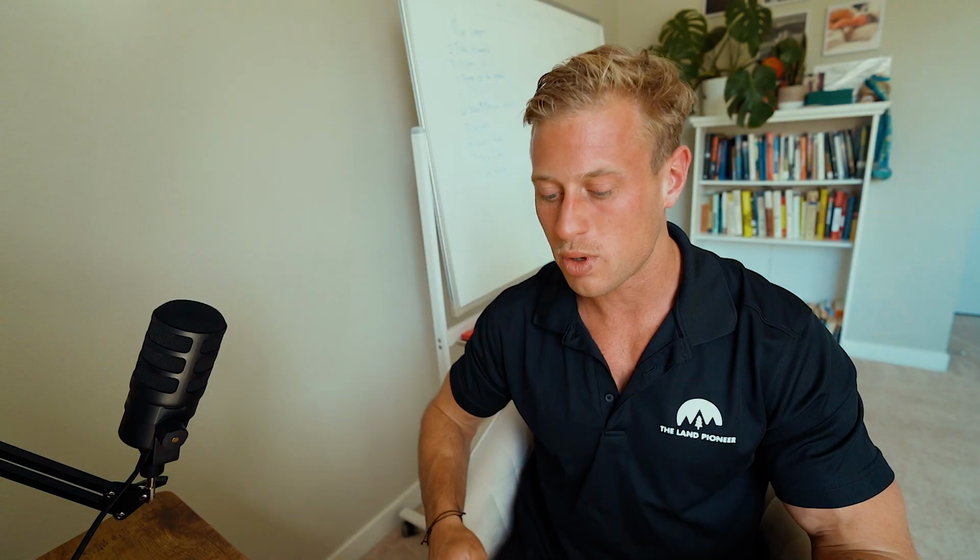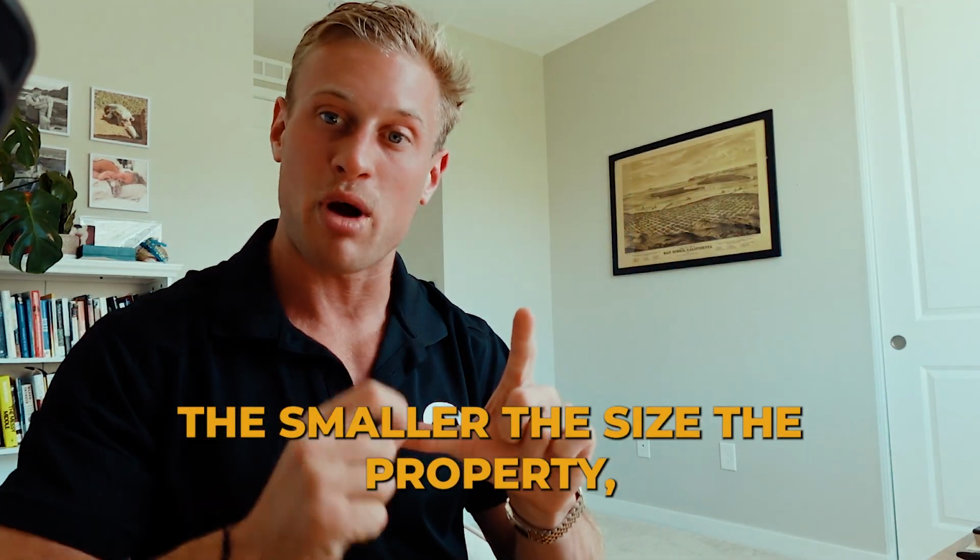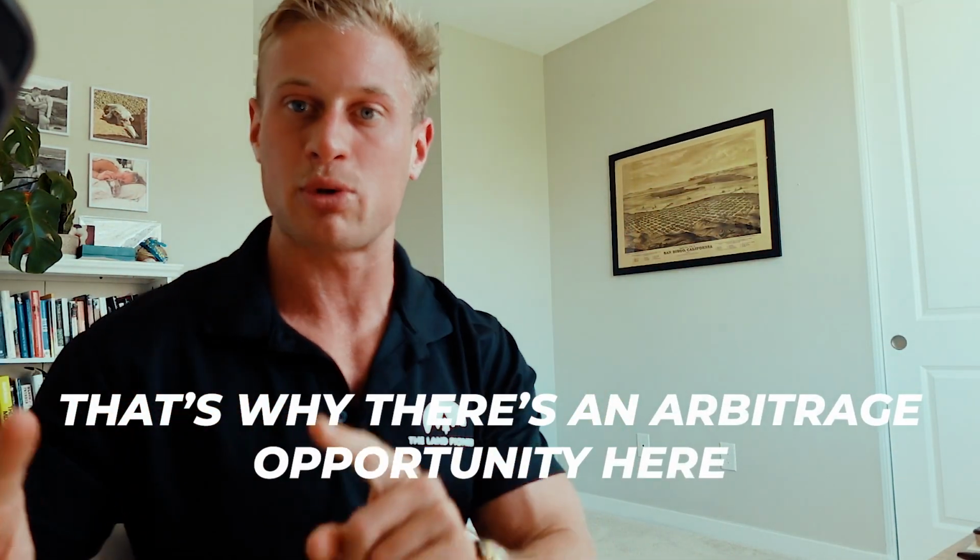So the first thing we want to do is go to any MLS platform. I like Redfin. We're going to make sure that there's an arbitrage for the price per acre on the larger increment versus the smaller increment. One of the truisms about land is the larger the size of the property, the lower the price per acre. The smaller the size of the property, the higher the price per acre. And that's why there's an arbitrage opportunity here.